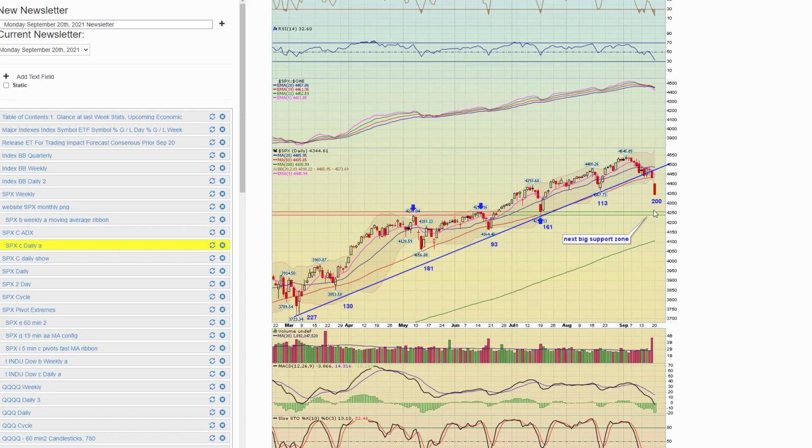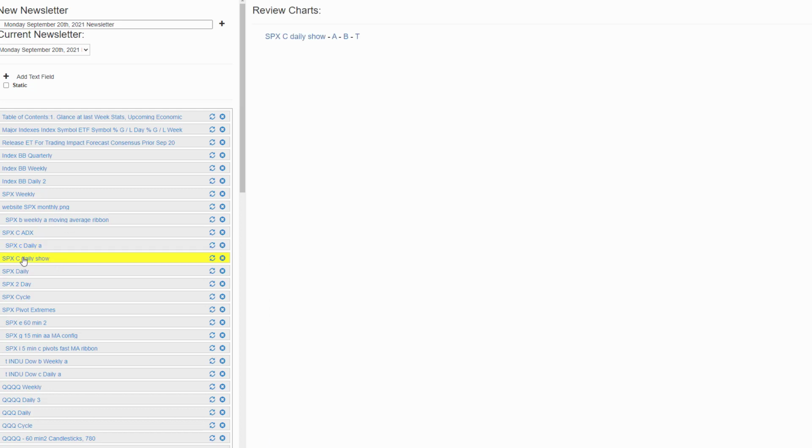Okay, so this is likely a target area initially. Maybe then you get some sort of rally up, lower high, then another sell-off. Maybe that eventually tags the 200-day moving average. The 200-day moving average is upsloping, so it would eventually catch up with price. So we'll see. Okay, let's move on.